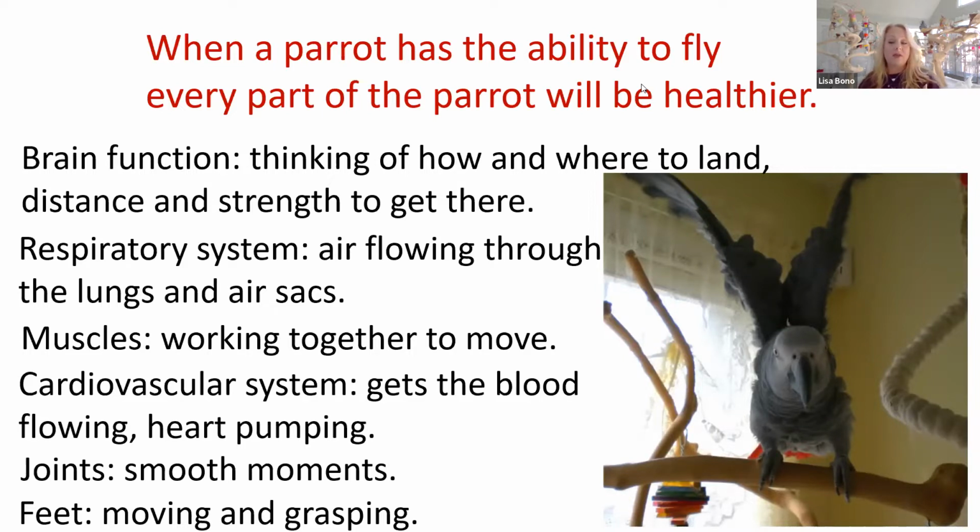Now, I would think that they take a big breath before they decide to fly off, just like before we're going to run, we take a breath and we run. The muscles are all working together to move. The cardiovascular system is getting the blood flowing and the heart really pumping. The joints are moving, smoothing their movements and keeping them pliable, unlike people that don't move around a lot, who have joint pain and knee pain and foot pain and all that other kind of stuff. And the feet are also moving and grasping.